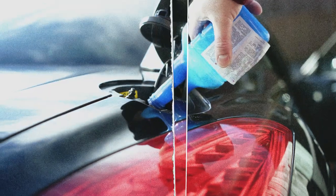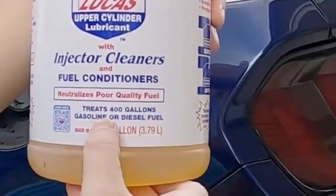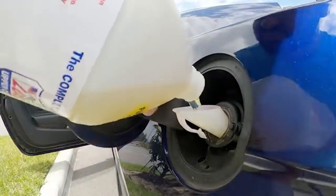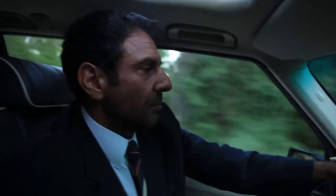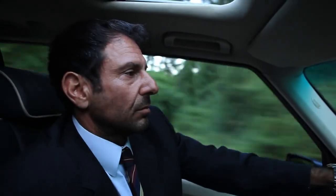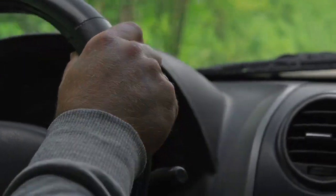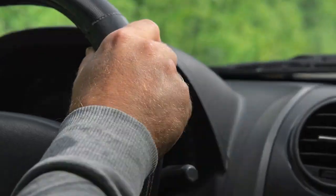After adding the cleaner, fill up your tank with the recommended fuel for your vehicle. This ensures the cleaner mixes properly and is distributed evenly throughout the system. Once you've done that, take it easy when you drive for the next 50 to 100 miles. During this time, you might want to avoid heavy acceleration and high RPMs to allow the cleaner to work effectively.